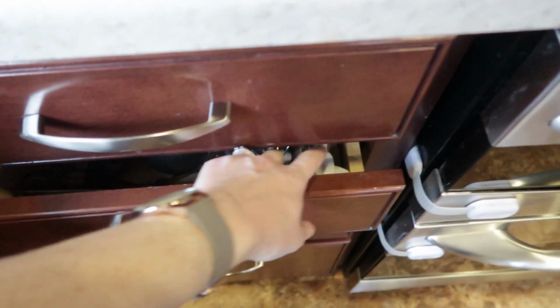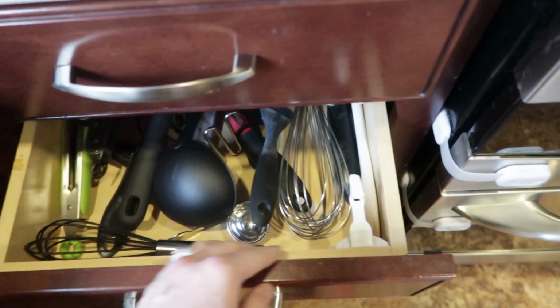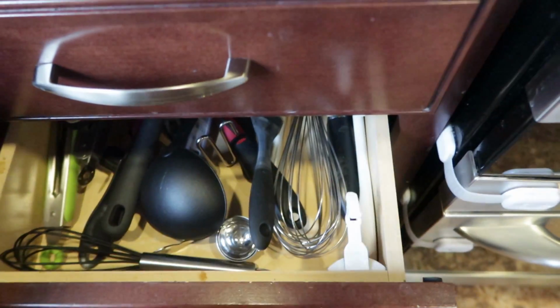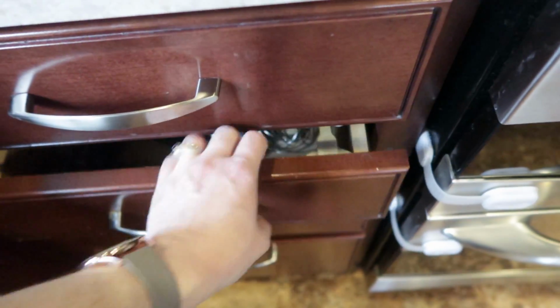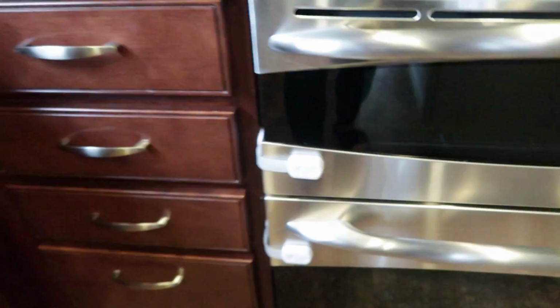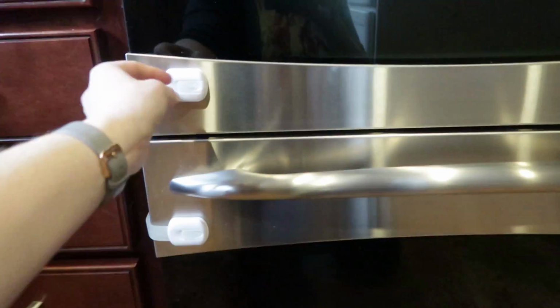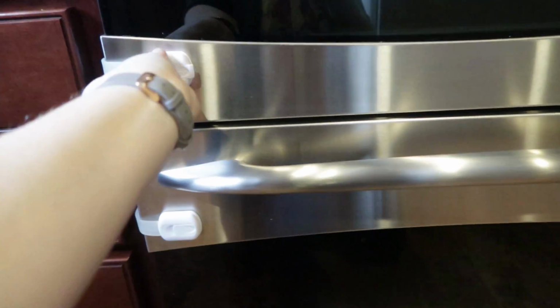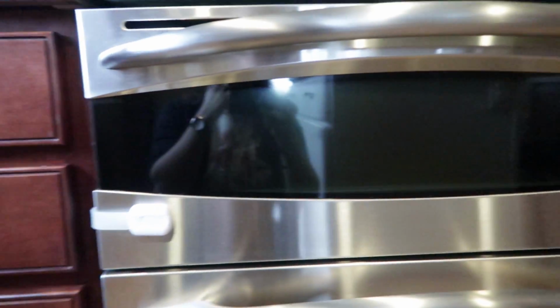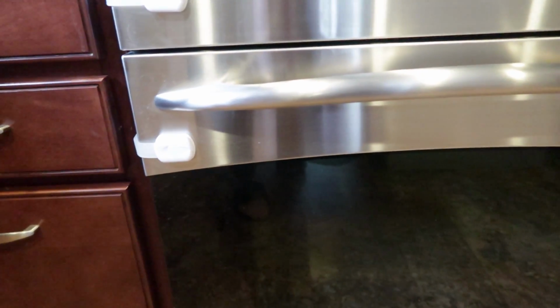And then on our cabinets that, you know, don't have anything sharp in them, we just use the regular kind of latches that you just open and then push down to open. And then all over our house, we also use these kind of latches that you push and then open. We use them on our oven just so that if something's cooking, nobody's opening it, which works really well. We use them on things like our little craft cabinet.